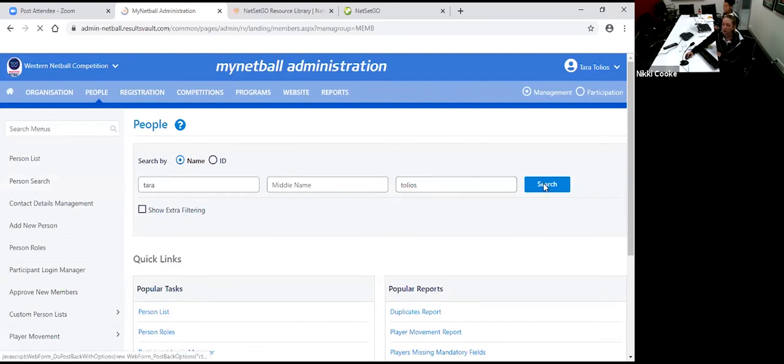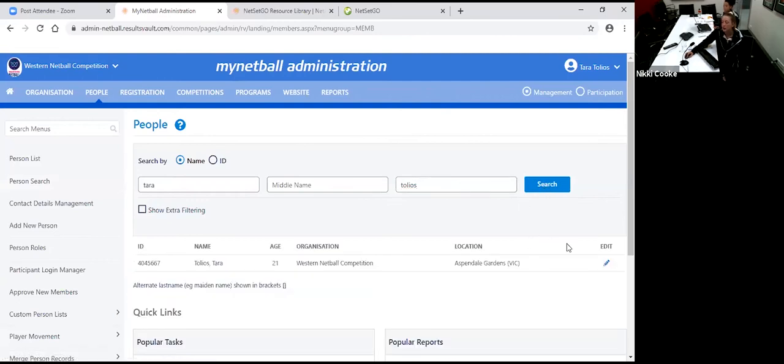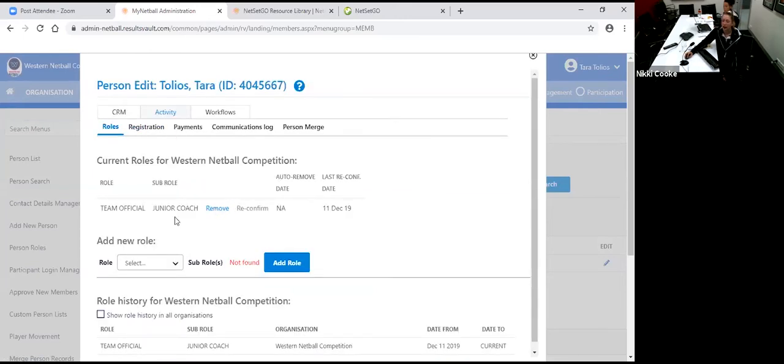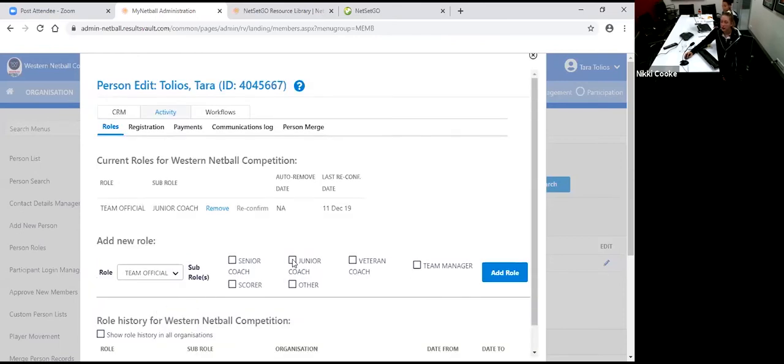I'll go search, press on that edit icon to the right-hand side. And then at the very top, go to activity, roles, and you can see that I've already got junior coach here. If someone doesn't have junior coach here, that's where you'd go into role, team official, select junior coach, and just add it to that. So this is for when the coach isn't appearing in that NetSetGO program, so in that tier bit.